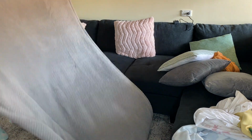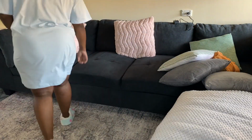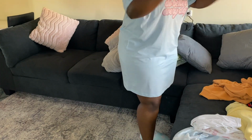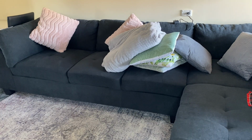I then start my living area, and I always start by just folding all the throw blankets and dusting the couch and taking any clothes that are on the couch and folding them away if they're clean, or putting them away in the laundry basket if they're dirty.